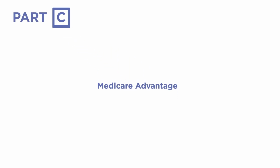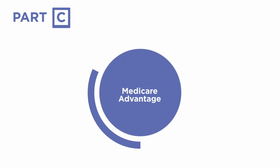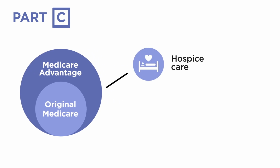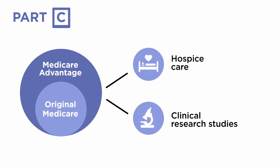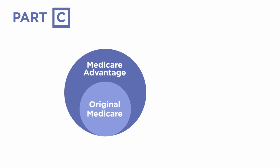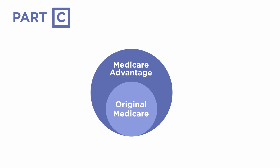Let's move on to Part C. Often referred to as Medicare Advantage, Part C is the part of Medicare that allows you to choose a private insurance company to provide your Medicare benefits. Medicare Advantage plans must cover all of the services that Original Medicare covers. However, hospice care and certain care for clinical research studies are exceptions. They're covered under Original Medicare and not Medicare Advantage plans. If you have a Medicare Advantage plan and need these services, you can still have them covered under Original Medicare.